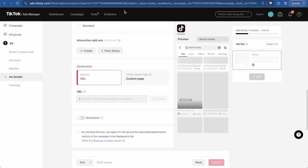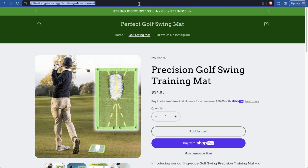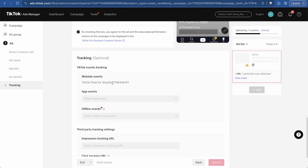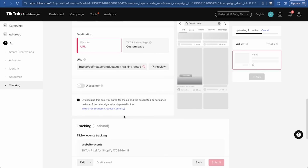destination. This is going to be a URL. So you want to copy the link to your product page here. So I'm going to copy my product page. I'm going to paste that in the URL box. Then we can check the box to agree.